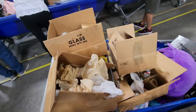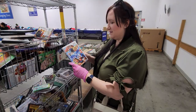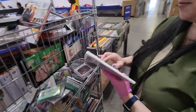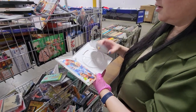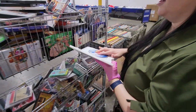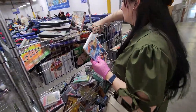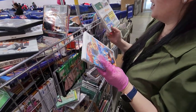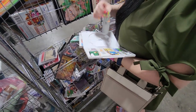All right, well, we're gonna do one last look through. I found a Wii game. Do we have this one? I thought we did. John thinks we have it, but I don't think we do. Look, it's in really good condition. We should get it. No, we should not get it. Why? Okay, fine. Wait, there's more. There's another one. Oh, Wii Play. Well, we have that. I think this is worth money.